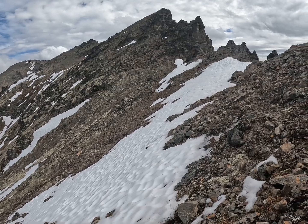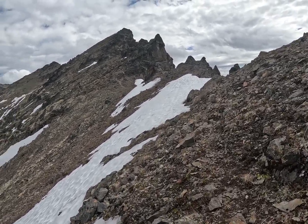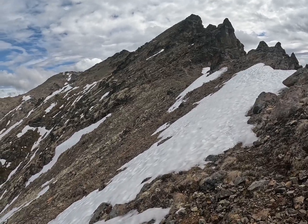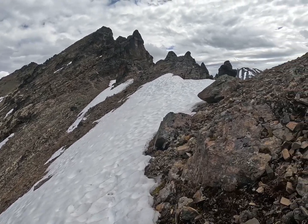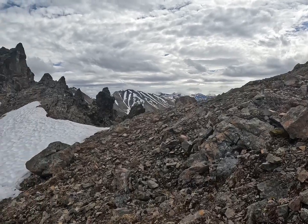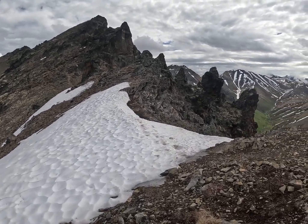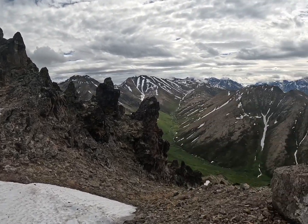Now we're coming up to a part that's a little bit sketchier. We're gonna have to go around the left side here in a little bit, so may have to turn around if there's too much snow. But we'll just see how it goes. I saw a couple of ladies while I was going up, but they were too far down. I was gonna ask them which way they took up. But we'll just head up that way in just a little bit.